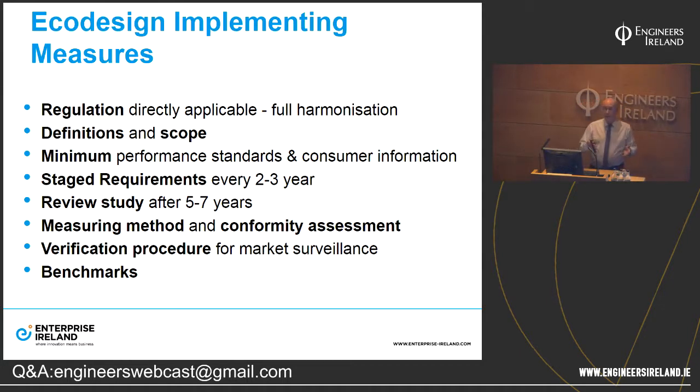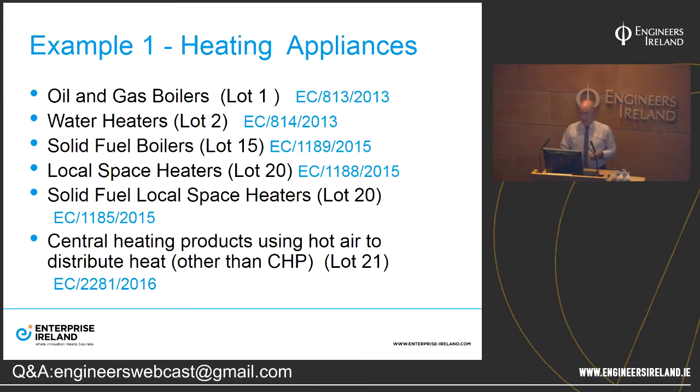Verification procedures exist for market surveillance authorities. Tim will speak about this later in terms of market surveillance. I have been involved probably from 2009 in terms of formulation of these regulations. A lot of them are coming into play the last few years, the stage requirements, and they need to be policed. And it is a challenge, and we're trying to address that.